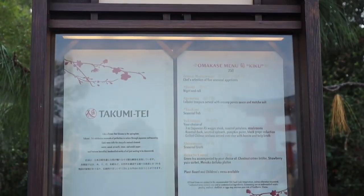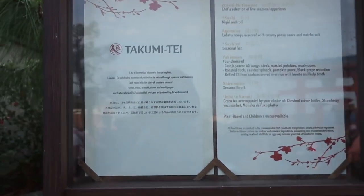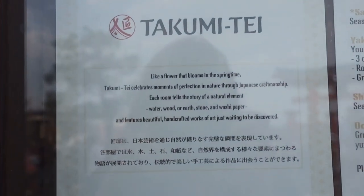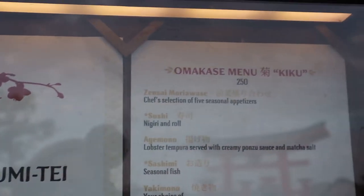First course. There are two menus at Takumi Tei. There is a plant-based menu and an omnivorous menu. Yes. Mine was called the Kiku, yours was called the Hasu. And mine was $100 cheaper. Yeah, it was. And one course, just one course shorter.